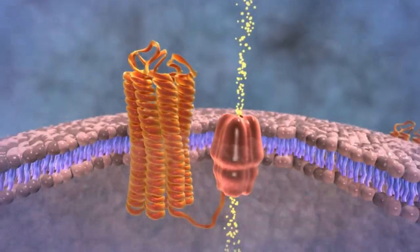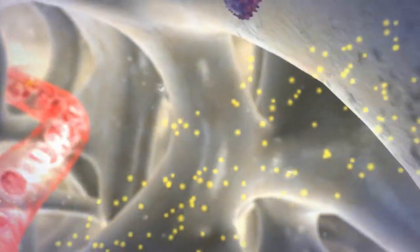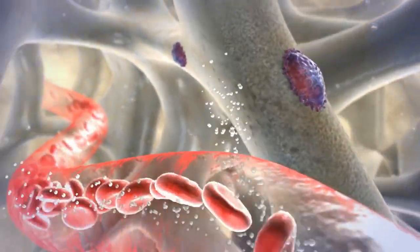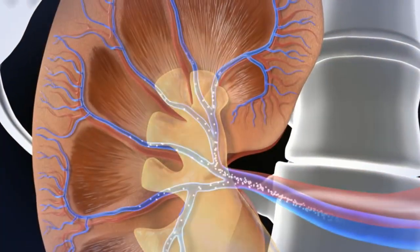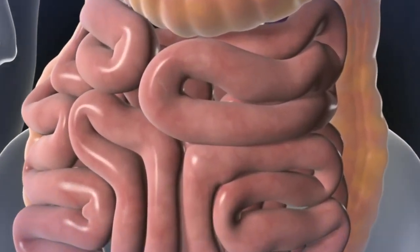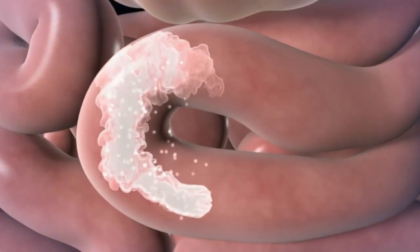The PTH, or parathyroid hormone, eventually enters the bones and activates cells that reabsorb and remodel the bone, thereby releasing calcium into the blood. In addition, the hormone instructs the kidneys to absorb calcium back from urine. And finally, it changes vitamin D to its active form, which helps the intestines absorb calcium from food, thereby increasing the calcium in the blood.